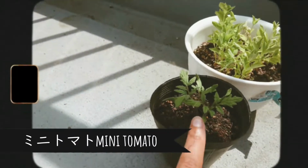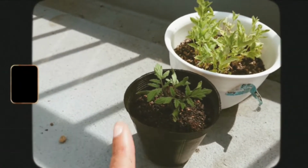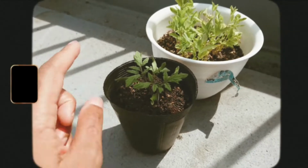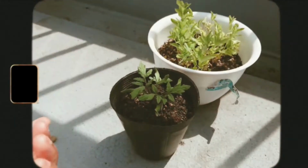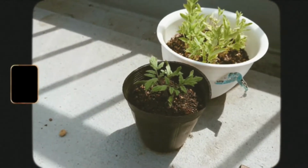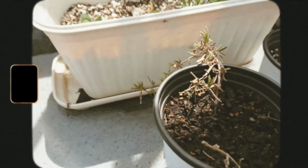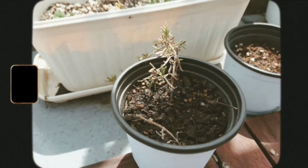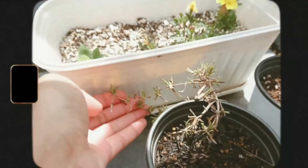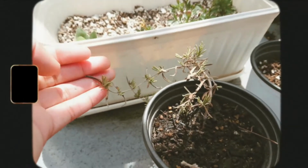This one I believe is a tomato plant that I planted maybe a month ago. I think right after I came back from Europe, I planted this. So after it gets a little bit bigger, I think I'm gonna move it to the big pot that I have waiting for it. This is a rosemary that I thought was dead, but then I came back and it had fresh green things on it. So I'm gonna let this rosemary do its thing.